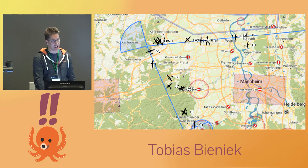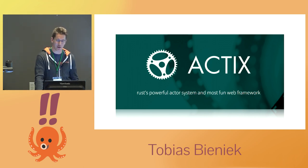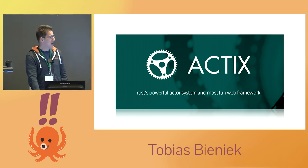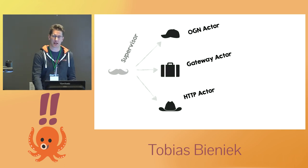Yeah, so we built that in Rust, actually, and we used a framework called Actix. It describes itself as the most fun web framework. I mean, it's Rust, and we've already heard about the borrow checker. It can be frustrating, but it worked amazingly well. So the way we've modeled it is we have the supervisor actor. That's basically the main thing that does everything. And that starts up three separate actors.